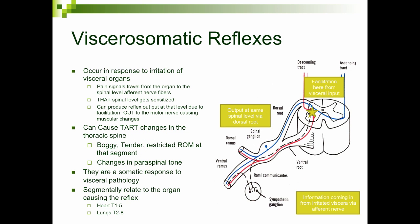You can also have viscerosomatic reflexes. So this is just a very general overview of viscerosomatic reflex, but generally what is happening is that it's in response to an irritation of a visceral organ. So you have a pain signal from the organ, and it goes to that spinal level, and it sensitizes the spinal level. So that spinal level then sends a motor effect out, which can cause muscular changes. So if you have the facilitation coming in here from the ventral input, it can go out at the same level via the dorsal horn. So you have facilitation at this level from lots of information coming in. And there's not necessarily differentiation between what's going to go out to either the sympathetics or to the organs and what's going to go out the dorsal ramus to go to the paraspinal muscles in the back.